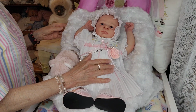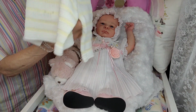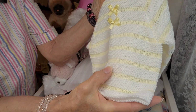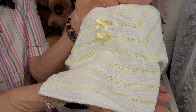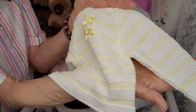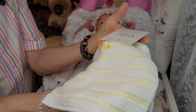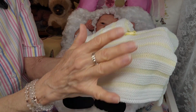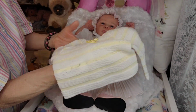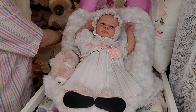So let me show you what I'm going to be changing her into, and it's this adorable Layette outfit that's made out of this very fragile soft baby yarn, and it's crocheted, really super cute, very light, like a lemon yellow stripe inside a white stripe. Super cute, super delicate, as you can see, and she's a super delicate little baby girl, so this is going to be perfect for her.